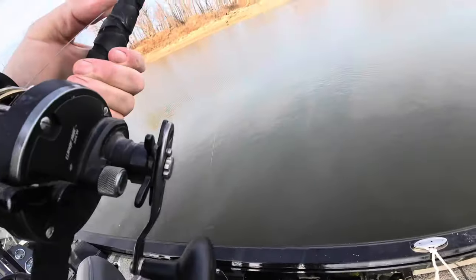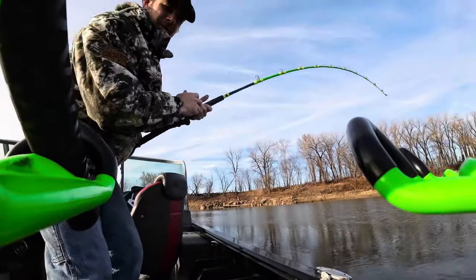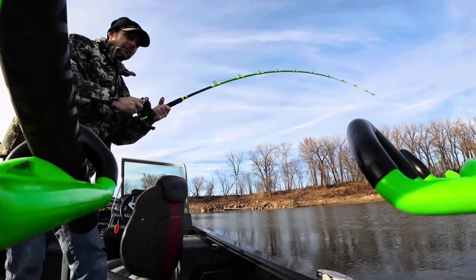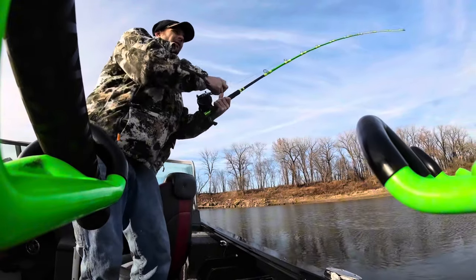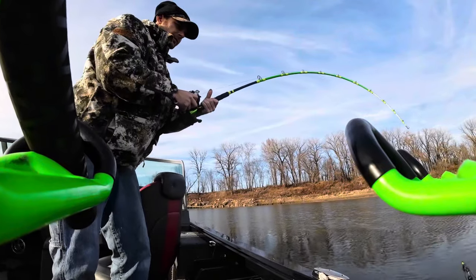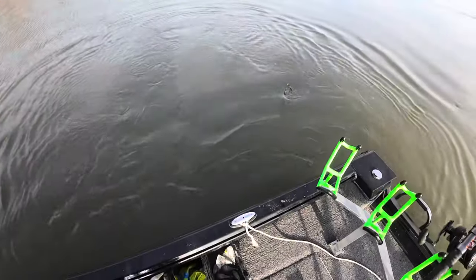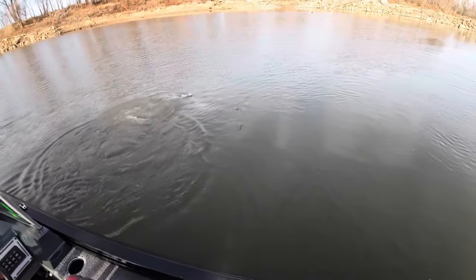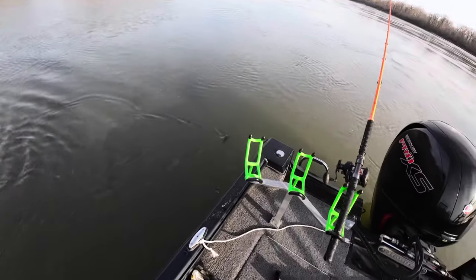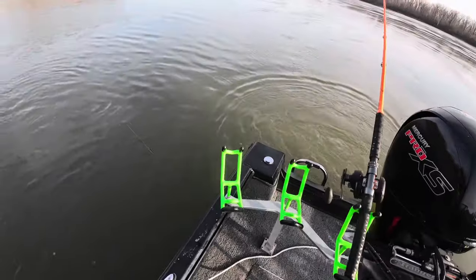Can't get you a little bit better view of what's going on here. There you go. Alright. A little malfunction with the camera there, but we're back on here. See that? Got us a giant on here. Big dog. Might be my personal best here. Been fighting him for a minute now. Gotta get him up in the boat here.